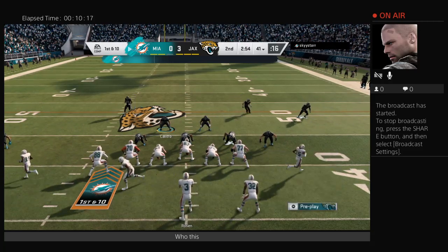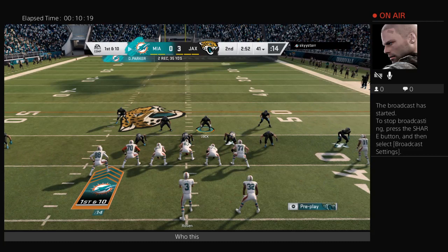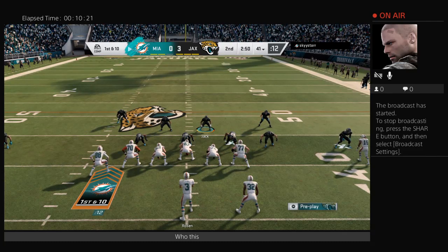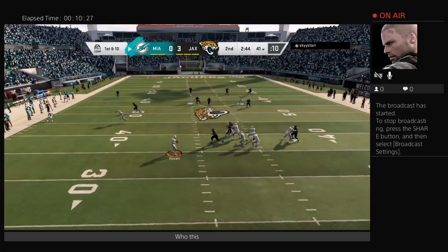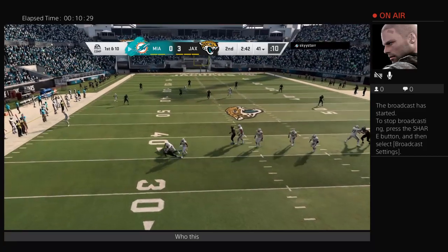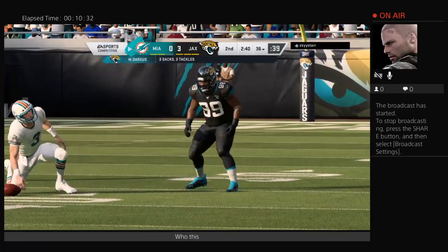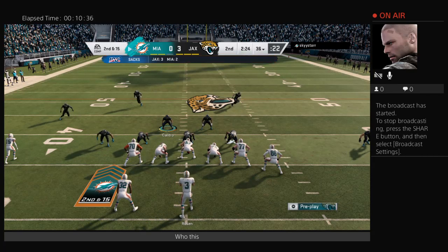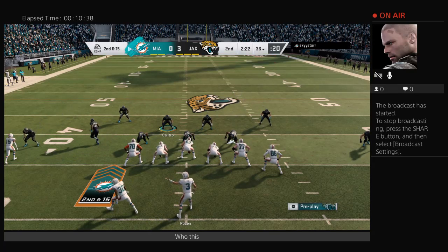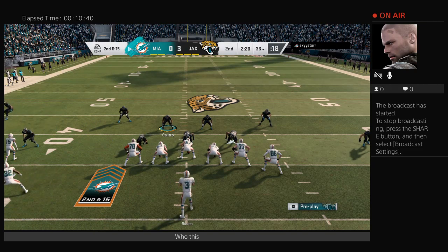Switch. 58 for Mike, 58 for Mike. On first down, it's Rosen. Under pressure, and down he goes. The former All-Pro Marcell Dareus able to disrupt yet another pass play. That is his third sack of the afternoon.